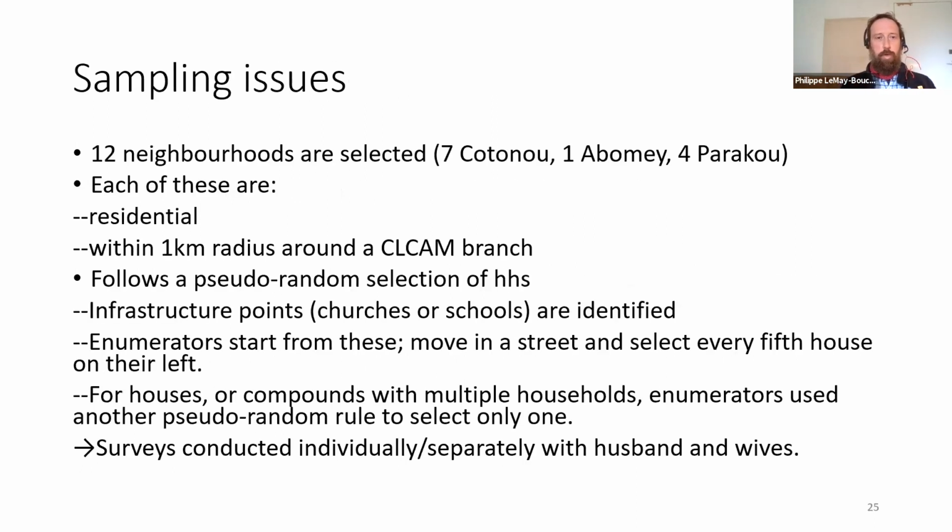Sampling issues: we have 12 neighborhoods that are selected. You see the distribution here. Each of them is residential. And we are working within a 1 kilometer radius around a CLCAM branch. So we did select branches according to whether it makes sense to go in that neighborhood, is it residential, and then we made sure to be within a kilometer radius of that branch. We are very much aware that the uptake is going to be driven by distance and the usage also. So we wanted to minimize that aspect because it's not particularly interesting to fall back on a well-known result. So by limiting the radius, we hope to minimize this effect. It comes up in the result a little bit, but nevertheless, that's why we have that setup.